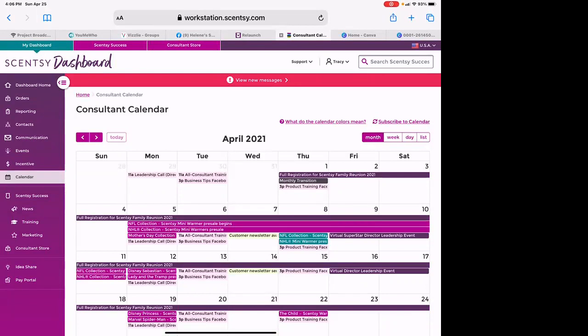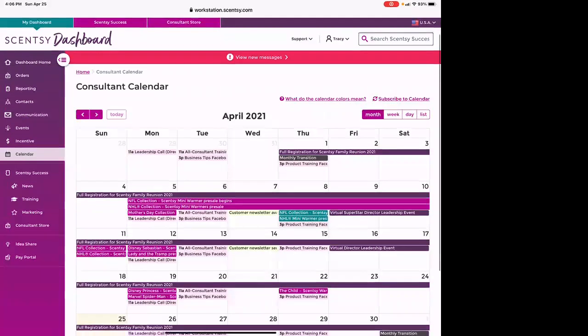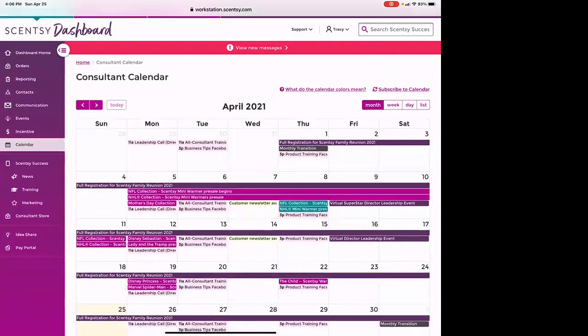It's going to tell us when all of the trainings are happening. It's going to tell us when Scentsy Family Reunion registration is happening. It's going to tell us whenever these launches are starting, whenever they're stopping, whenever the pre-orders begin, whenever they end, everything, whenever the Mother's Day collection is happening. It's all right here on the Scentsy calendar.